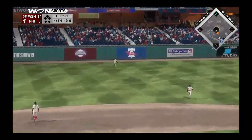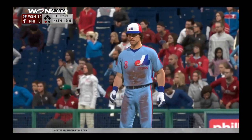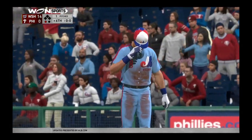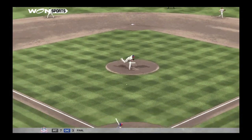Line to left, and it'll be caught for out number 1. That ball was hit like a bullet, right to the left fielder. Here it is again.